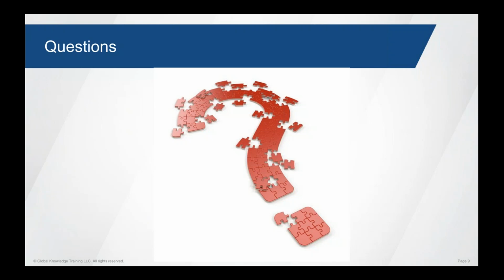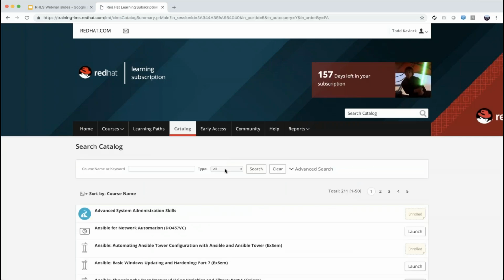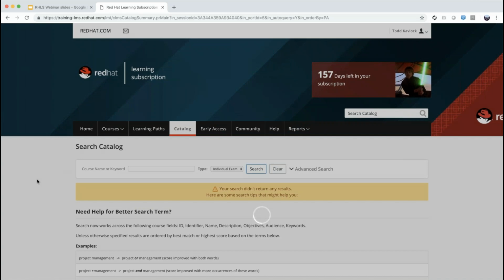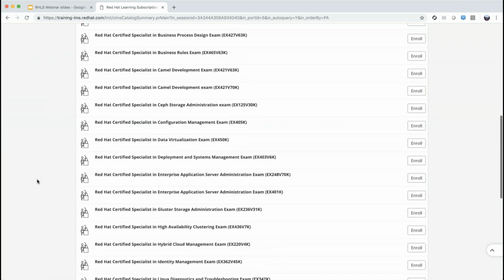And they're also searchable within the learner subscription too. So real quick, I can jump in to the catalog, and I can just search by exam. Individual exam. And these are all the exams that are available to you.